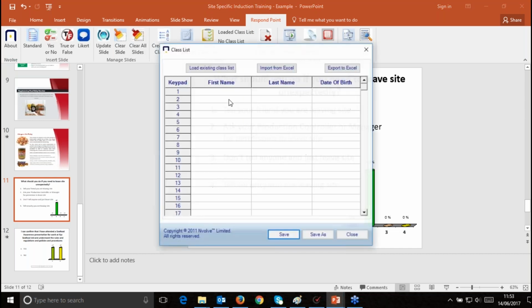The second file that you need when you do the upload, and what I'm going to show you later, is the class list. So again, it's mapping the trainee to the keypad number. You can just type that and then you have your date of birth. You just save that like you normally would your normal Word or Excel type document. And again, it's important to map the keypad number to the correct trainee.